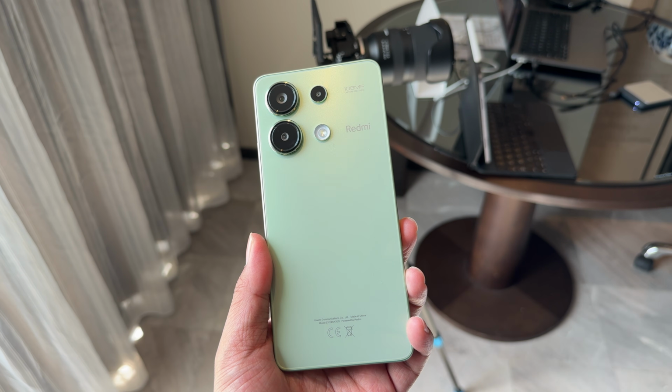So, basically we got here different variants for the Redmi Note 13 series. We got 3 Pro variants and we got 2 base model variants, and the one that we have is the most affordable one. This is the Redmi Note 13. This is the non-5G variant, just to be clear with you guys. And yes, we're gonna do a hands-on and first impressions of this smartphone. So what are you waiting for? Let's do a hands-on and first impressions.